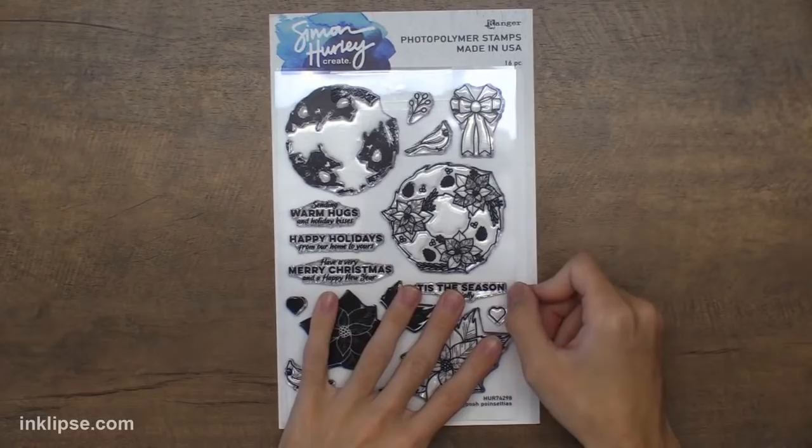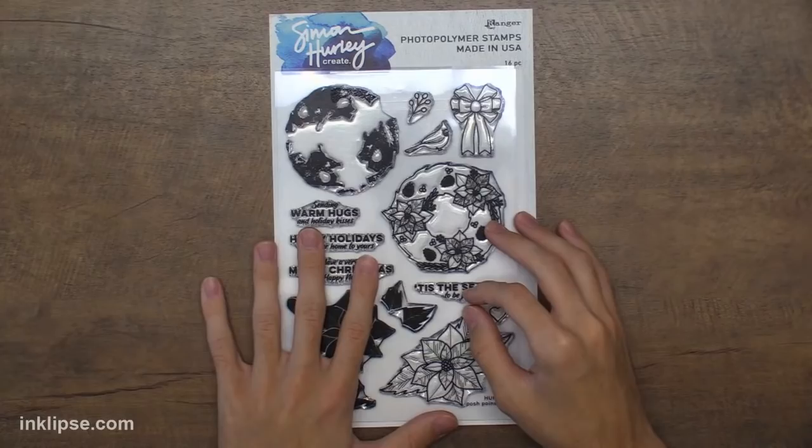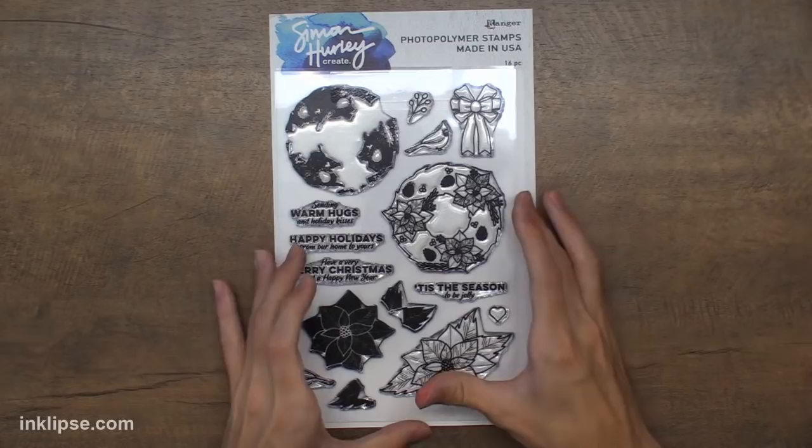So let's just read the comments. I've never thought of cutting down the acetate. Yes, Marcy, that is such a great idea. Is it a turnaround? I don't know exactly what that means.